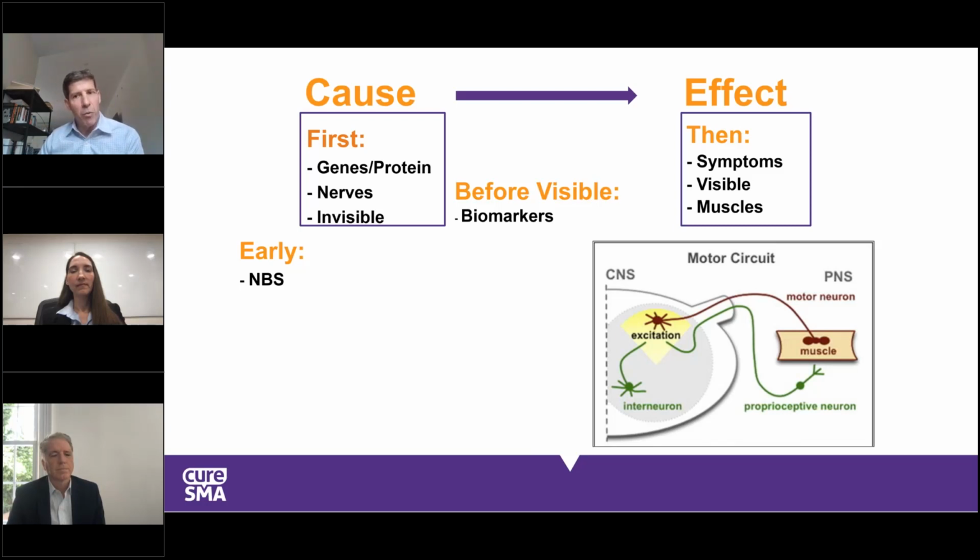Now we're coming into the area where we're saying we need to look at the symptoms. Now we need to look at the things that are visible, especially the muscle weakness, to address that. If we stop the genetic causes, but people were already symptomatic before we could stop them, what can we do to reverse some of those visible symptoms in other areas of the body beyond just the genetics, the protein, and the nerves?